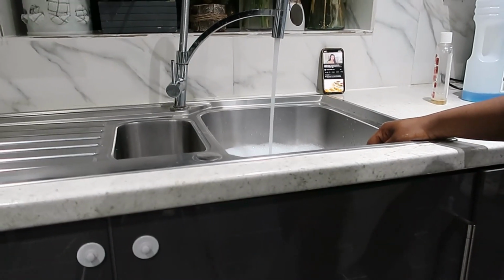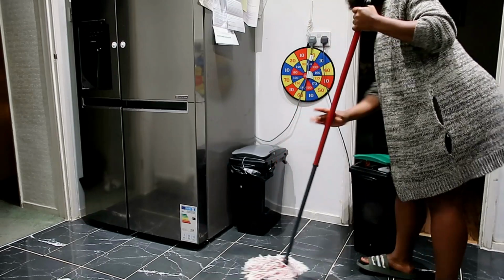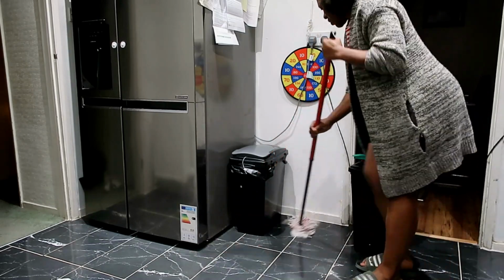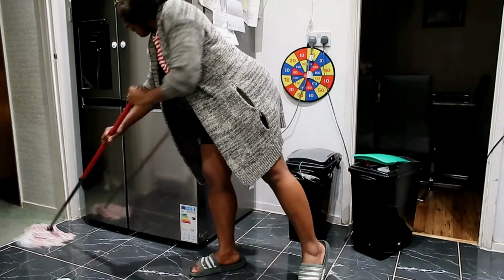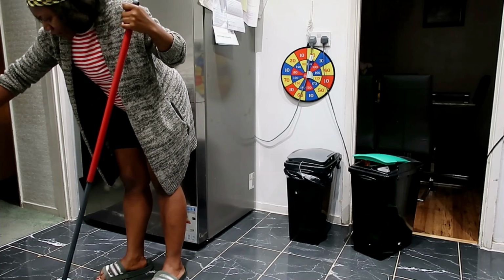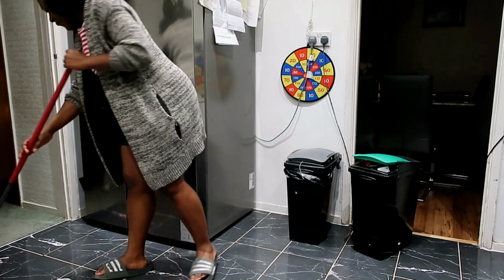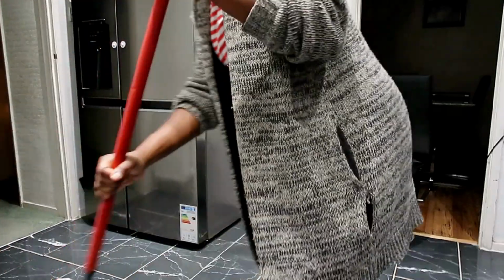I'm using the Flash. The other Fabulosa one that I use has a very, very lovely fragrance, so I just put that in for the fragrance, really. And yeah, started mopping the floor of the kitchen. I mopped the whole house, the kitchen, the dining area, the living area, everywhere was thoroughly mopped this night.